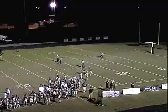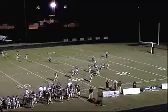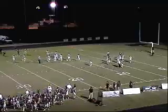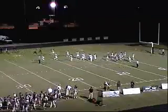Great job by Terry Godwin as he intercepted that ball on about the 30. Fantastic. And we talk about difference makers. He's definitely one. For a 10th grader, he can come up with some big plays, and really the Cavaliers really needed that, Brandon.